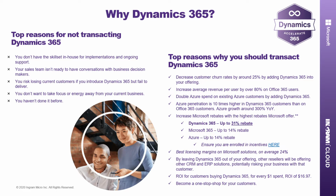We see a return on investment for end customers. This was actually a study that was done recently, completely independent. It wasn't a Microsoft study, but customers using Dynamics 365 see a return on investment for every dollar spent of $16.97. So the return on investment is massive, and that goes back to that churn rate again. If you're adding that much return on investment for your customers, adding that much value, they're going to want to stay with you for longer. And again, I'm just going to reiterate that point. You become that one-stop shop for your customers. You won't lose them, and you're going to add so much value.